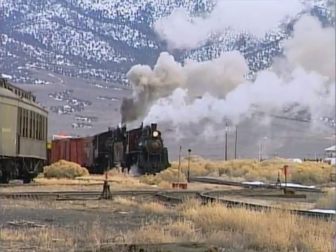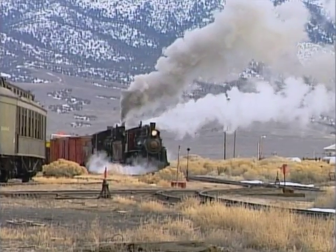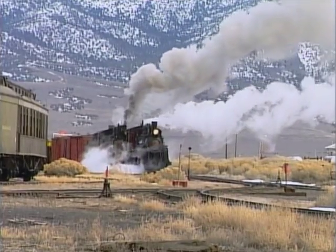At East Ely, just for fun, our freight will be double-headed with both the 40 and the 93 on the point.